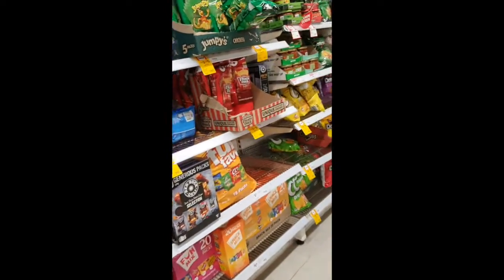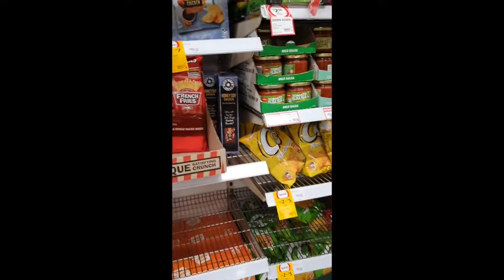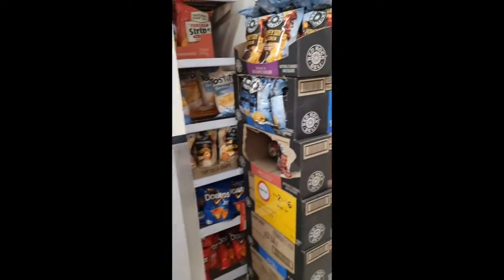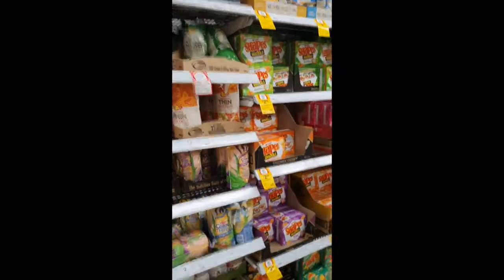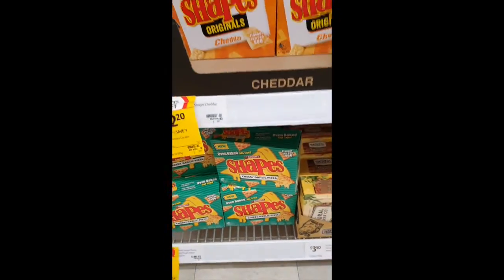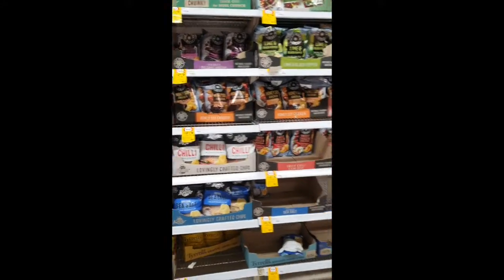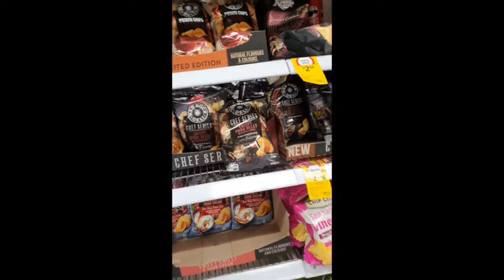Doritos, everyone loves. Pretzels. What else? Some chips. I'm not sure what these are, but they look pretty Australian. More chips, honey soy chicken's not bad, sweet chili sour cream is my personal favorite, by far the best, and some more around here, shapes, including the Vegemite shapes, and cheesy garlic pizza, which I had not heard of until just now. It's just some fun snacks, and yeah, that's pretty much all the exciting part of the typical Aussie supermarket.